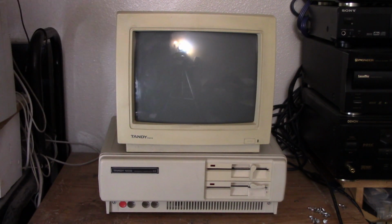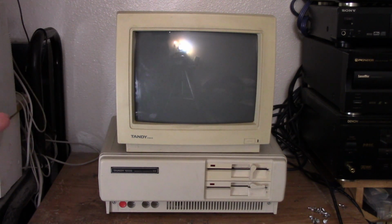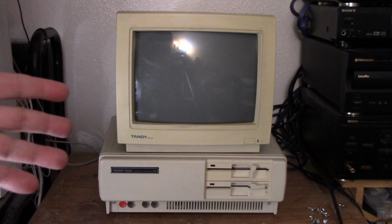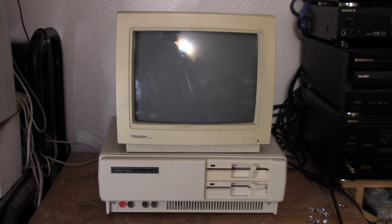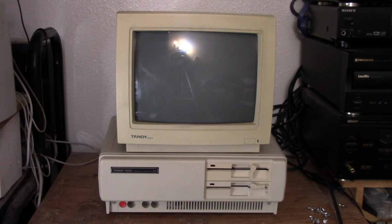So this is the Tandy 1000SX. By many, it's thought of as possibly the best bang for your buck in the 1980s. If you wanted to get a PC in the 80s, it could be that this was your best bet.